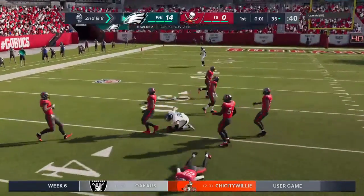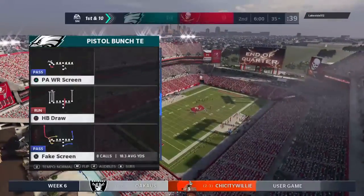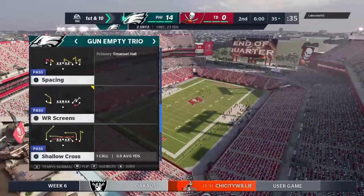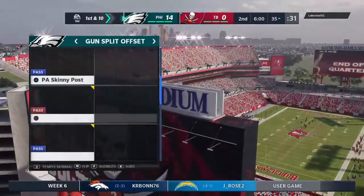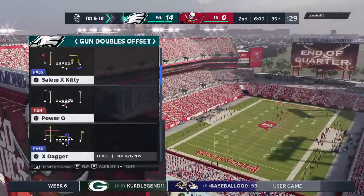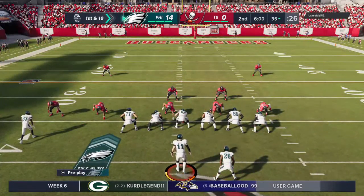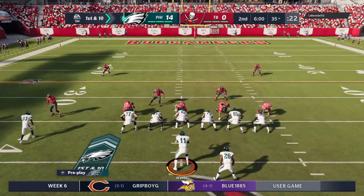Now a toss left side into the hands of his tight end. And this is going to lead to another first down as the tackle's made at the Bucs 35. 23 yards the pickup there. So from Buccaneer territory now, it's 1st and 10 at the 35-yard line.